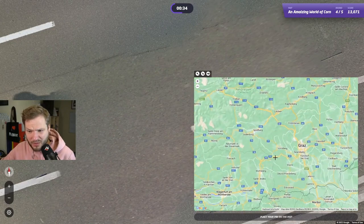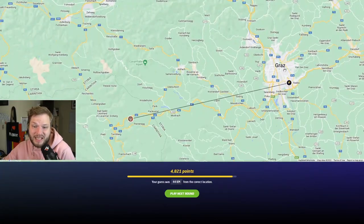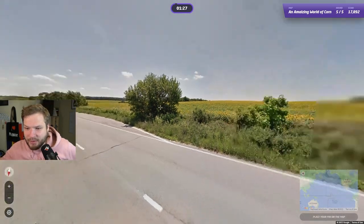Graz would be to our east, northeast, so let's go here-ish. I guess it did say Graz. It was even closer to Graz than I thought. Okay, pretty good. Round number 5.